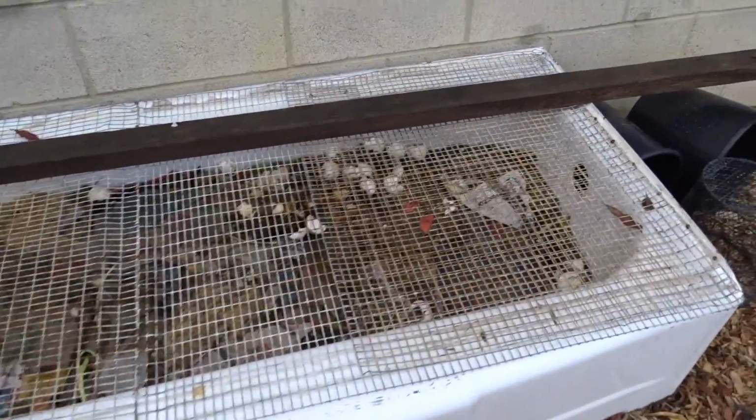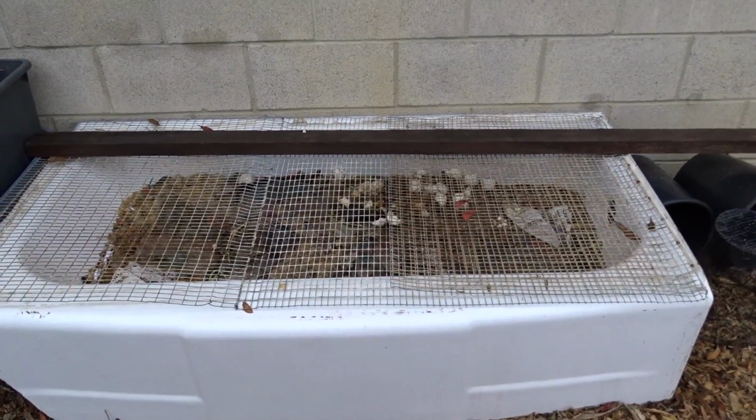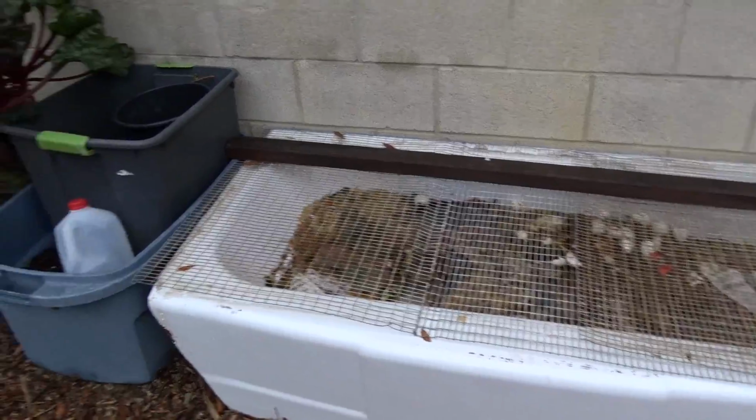And I'm working on this too. This is the bathtub that Gary found. Somebody gave it to him. And I'm planning on growing in here, probably squash.